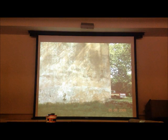This is an 1851 stucco job. Lime is good for everything, really. Interior plasters, stucco, mortar.